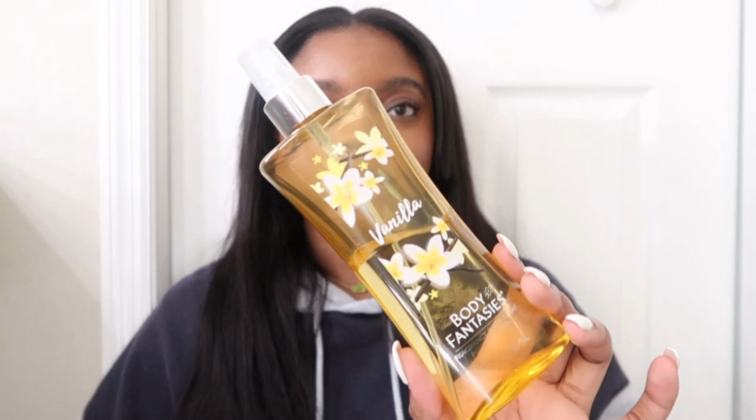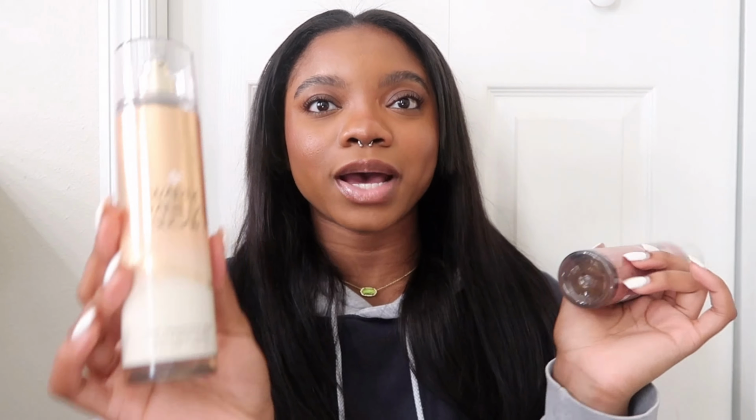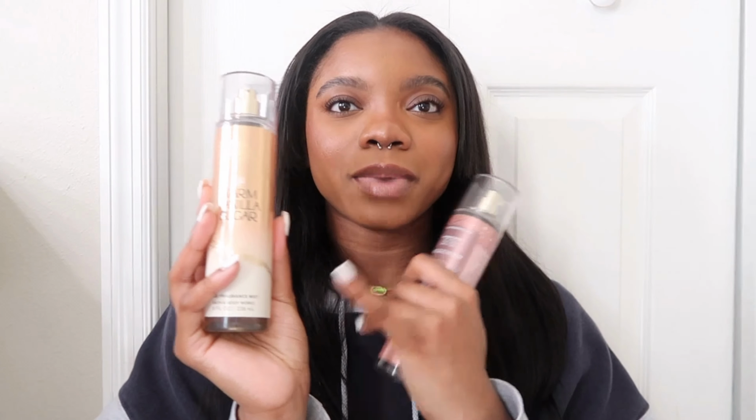And then my other vanilla scents, because of course I have more, Body Fantasies. I love this one. This is my second bottle. The next two are from Bath and Body Works. This one is Wrapped in Vanilla, and then we have Warm Vanilla Sugar. I love how this one smells. I love both of them, but I especially love how this one smells. It smells so good, and I want to get the matching lotions.